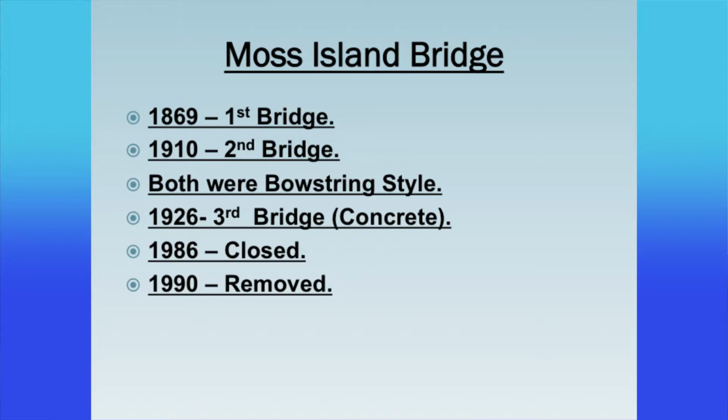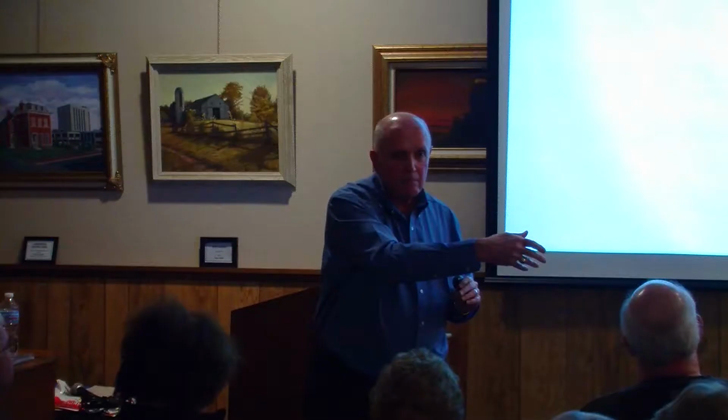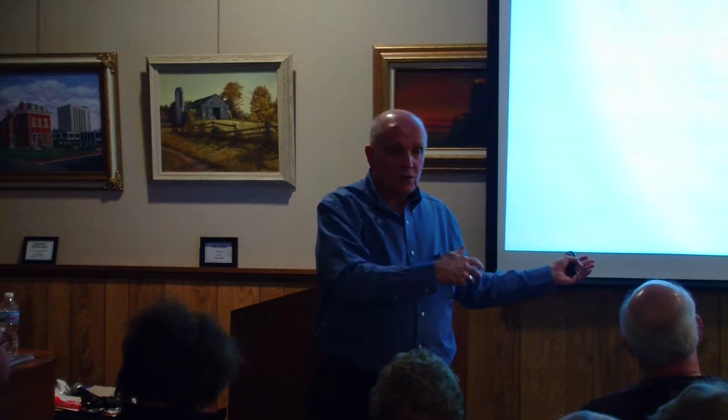The first bridge over the river at Moss Island was built in 1869. It was built as a result of the Turnpike Company being formed in 1868 to run a turnpike from Anderson to Perkinsville. Well, you had to cross the river. You needed a bridge. You couldn't count on that ford, because when the water's up, you can't cross the ford. So you'd cross the bridge. I'll show you the bridge.